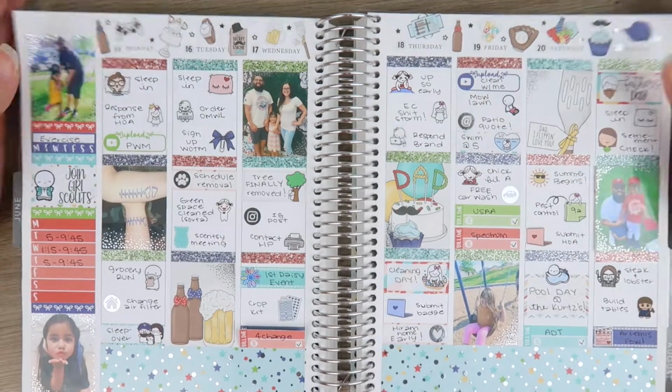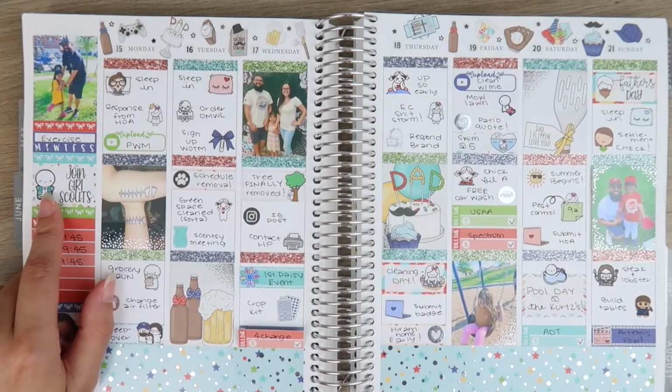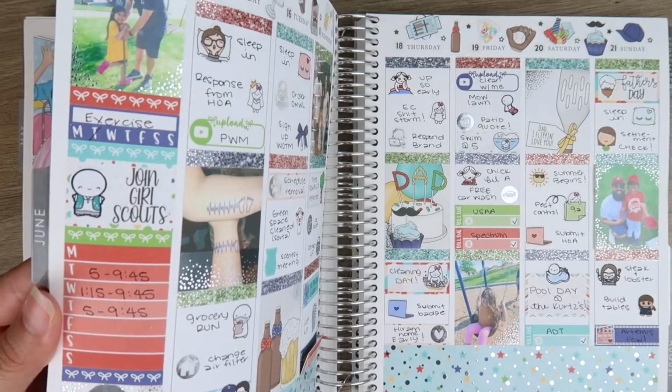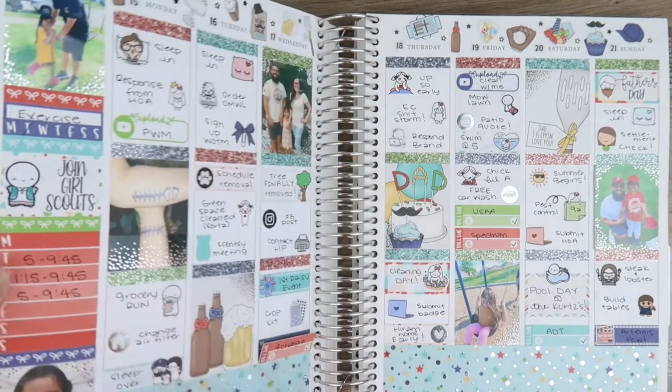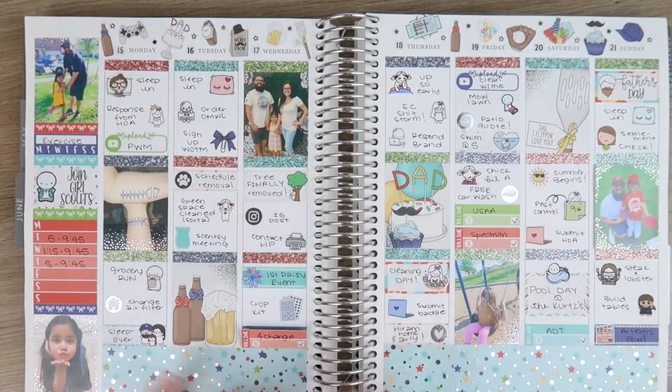I'm pretty sure. But this week was the week that we officially signed up Alondra for Girl Scouts. This is from Coffee Monsters Co. I love it so much. So if you need Girl Scout stickers, Coffee Monsters Co. is the only one that I know that does Girl Scout stickers. So props to Helen. I love this week so much.